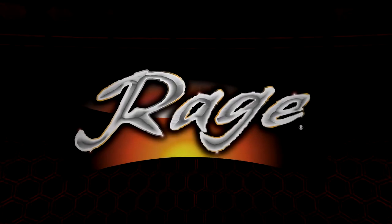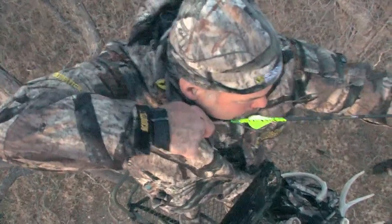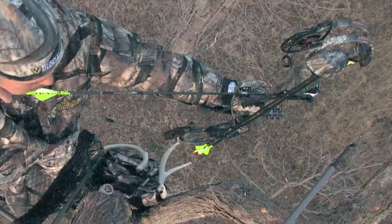The buck was obviously nervous and he looked up at our tree several times. I was obviously nervous. I had hunted this buck 6 days and this was my last chance.